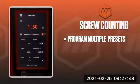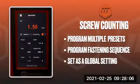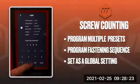With our screw counting function, we just basically saw how we can do that with our model function, but we also have the ability to use the screw counting as a global type of setting. If the tool is not being used in the model mode, we can have a global setting where we have, down here, a count, which is 2 of 2 at this point, but that was in conjunction with the model.